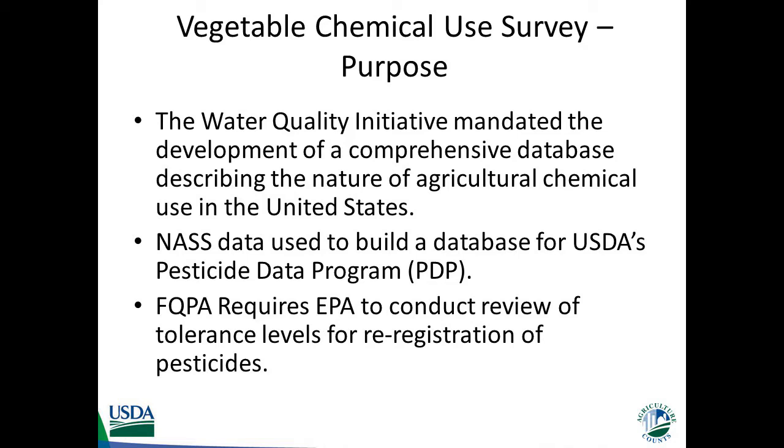In 1996, the implementation of the Food Quality Protection Act, or FQPA, required the EPA to conduct an accelerated review of tolerance levels for re-registration of pesticide products. An interdepartmental working group consisting of members from NASS, AMS, EPA, HNIS, OPMP, and other USDA agencies meet regularly to coordinate USDA pesticide data collection as required by the FQPA.